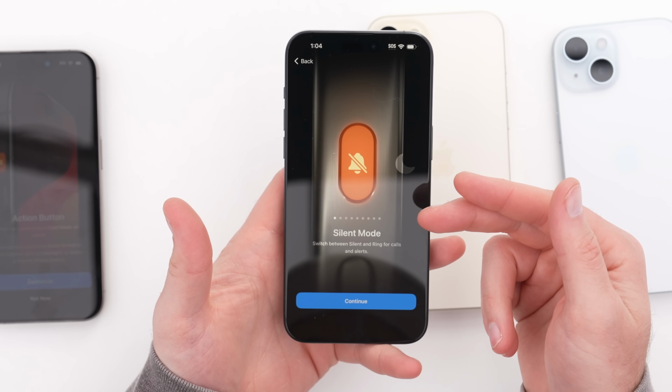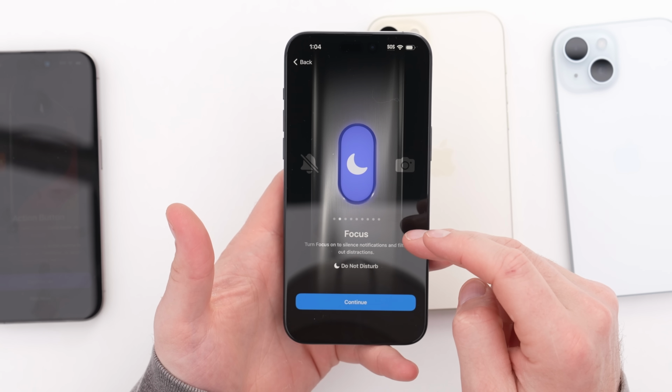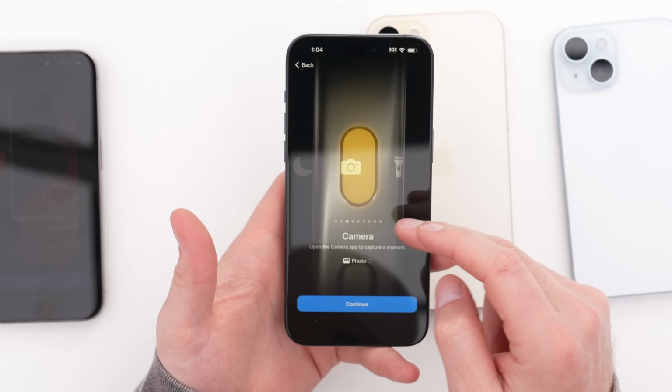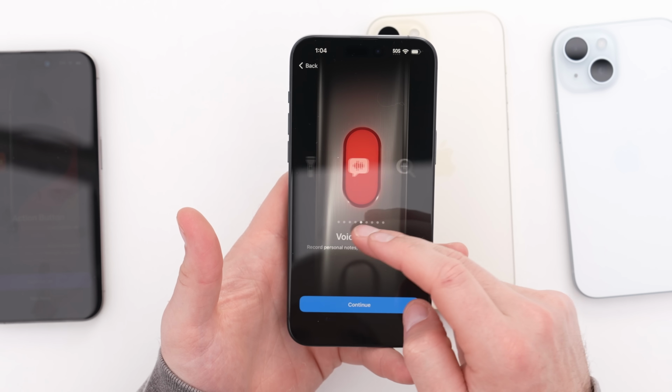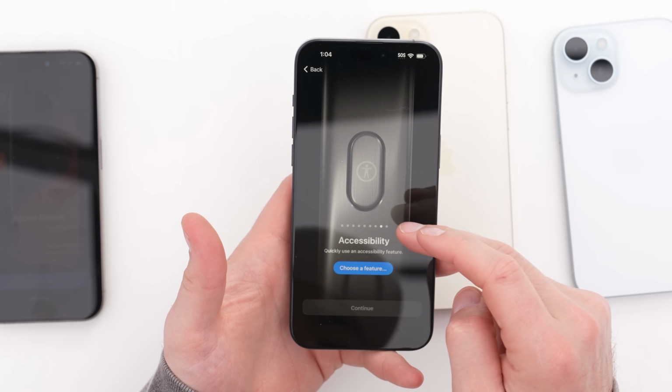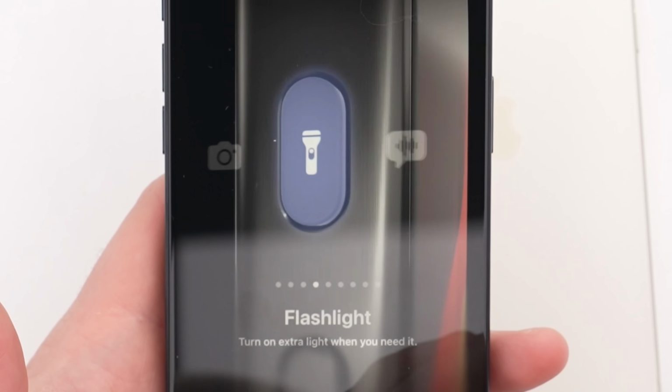Okay, so let me click customize. We'll see what some of the options are. Silent mode, yeah, we know about that. Focus, so do not disturb, that's nice. Straight into the camera, flashlight, voice memo, magnifier, a shortcut to an app. For now, for the purpose of demonstration, we'll do flashlight.